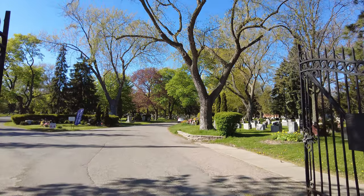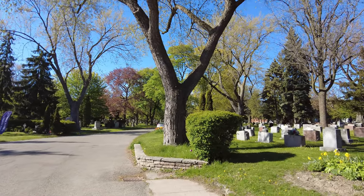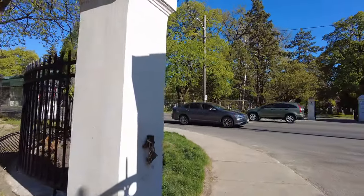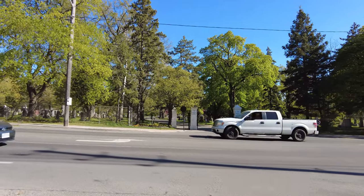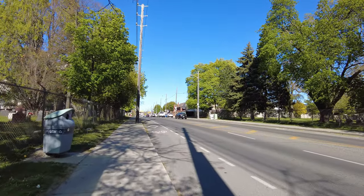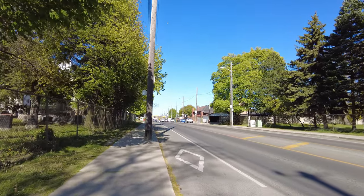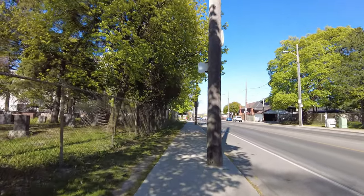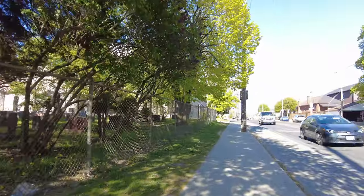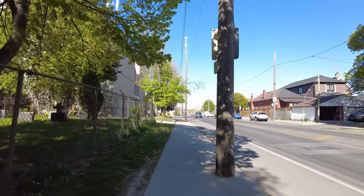Let's take a quick peek inside. So it's a rather long and narrow cemetery. And this is the first in what's supposed to be a pretty good string of nice weather days. So perhaps I'll find my way down to the Toronto Islands at some point over the next week or so. We do have a member's request in to cover that along with the ferry ride.